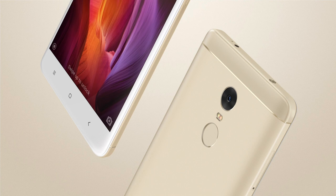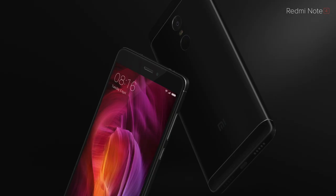the right places. And here's a close-up of the front. You can see how the 2.5D glass is a signature of elegance. We're also launching Redmi Note 4 in a super sleek matte black. The lines here are even more gorgeous, the silvery black mirror finish. Black-coated aluminum alloy body. This is Redmi Note 4 in black.